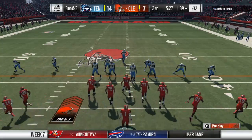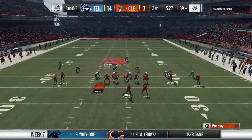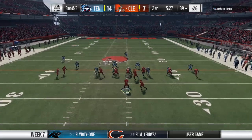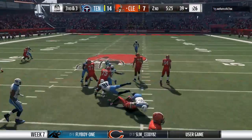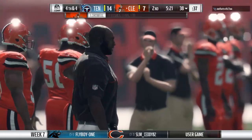Well, you know a coach said that, right? Yeah. Not an actual player. Not a chance at all. Way easier said than done. They'll try to run for it with Crowell. Call it no gain there, and it leads to a 4th down.